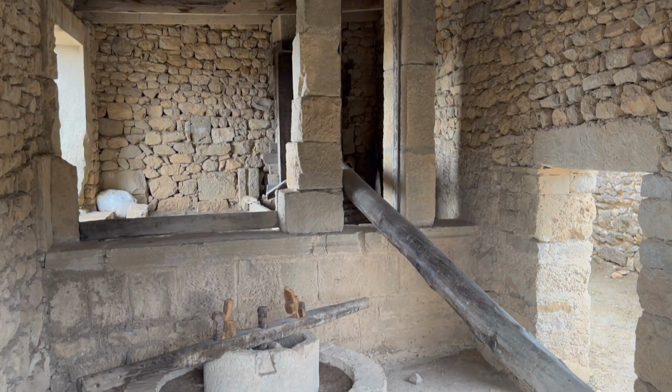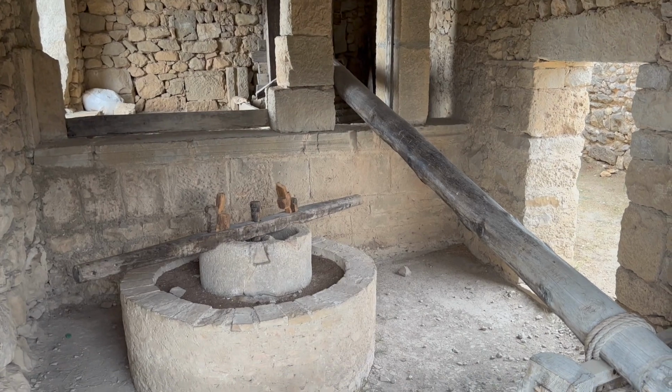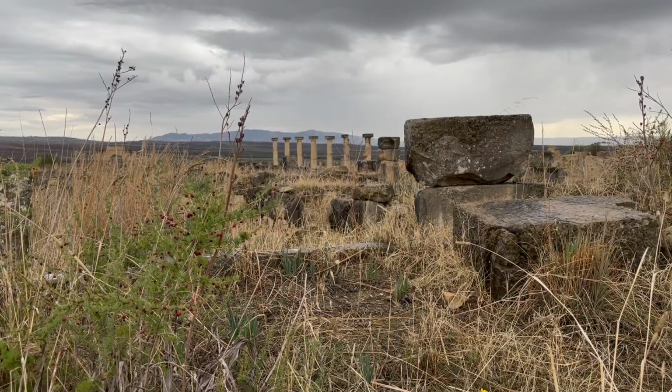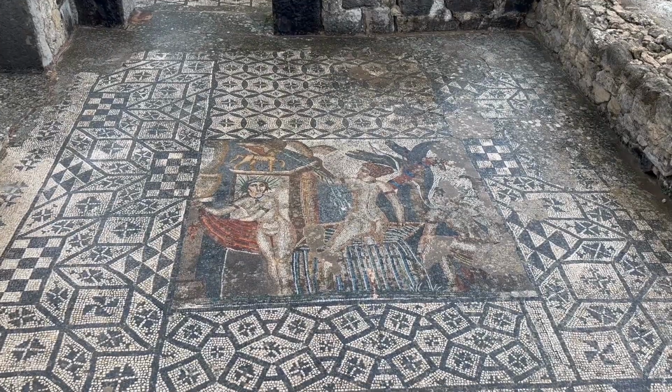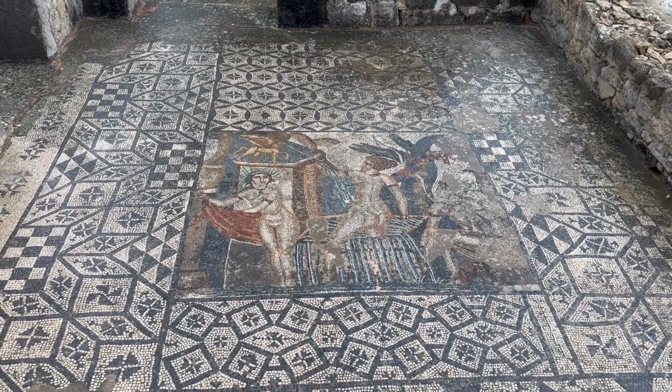This is a restoration of a Roman-era olive press. Here in the ancient Roman city of Volubilis, you'll find a room dedicated to all of your ancient pagan gods. Here I am standing over the room of Venus.